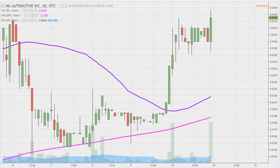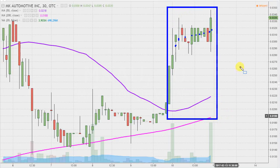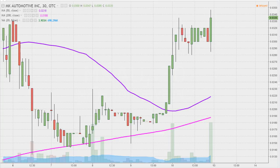Real quick, what do I mean by 30-minute in case maybe you're new to charts? Instead of each one of these candlesticks here representing one day's worth of price action, which is what you would normally see, each one represents 30 minutes. So while this here may look like several days worth of time, it's actually today's price action broken down into 30-minute time slices. I like this time frame. I think it does a good job of telling the quote-unquote story of the price, and it makes mapping out levels of support and resistance easier to see.